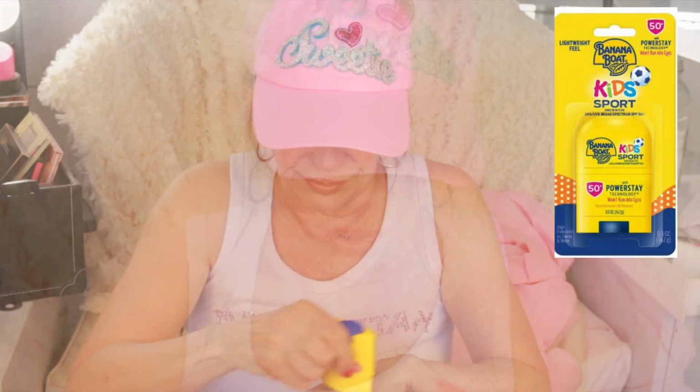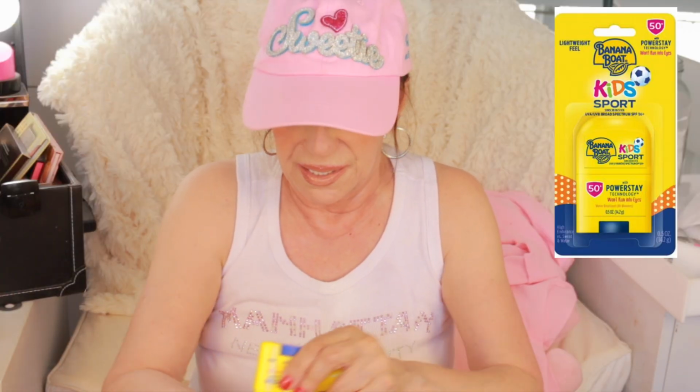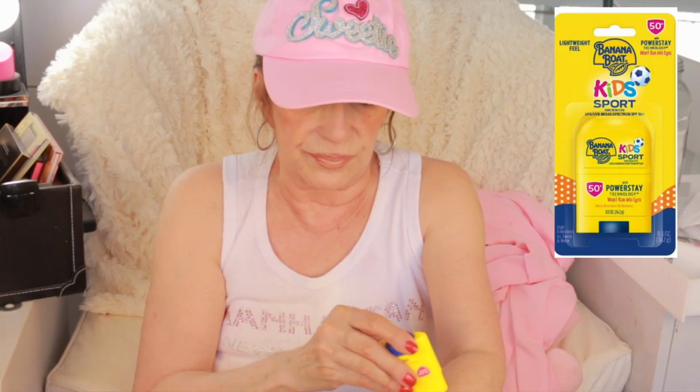Then I have my sunscreen, which I already put on, but I'll do it again. Look how easy. I have one for the car, one for my studio when I put on my makeup. I like to get the hands, the top of the hands, and the forearms. In fact, I don't like to go to the beach without sleeves. I like to wear sleeves because I don't want to get sun on my arms.